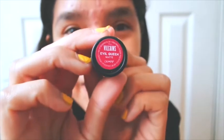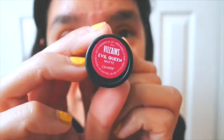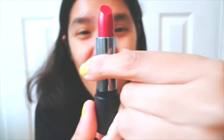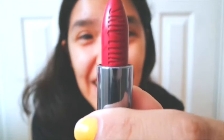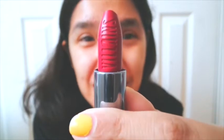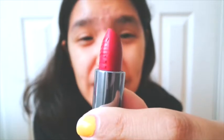And then in the top, oh, actually, is it this way? Okay. So in the bottom, it has a color. And it says Villains, Evil Queen. So Evil Queen is more like, I thought it was a burgundy color, but it's not. And this is how it looks in the tube. Oh, look at that. On this side, it says Villains. It's so pretty. Look at that shine. Oh my gosh, so pretty. That is beautiful.